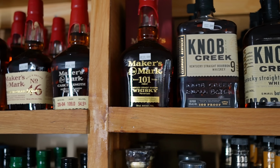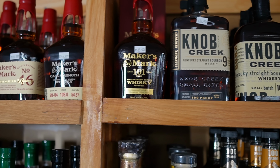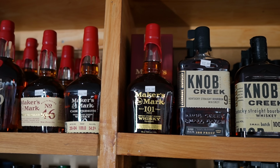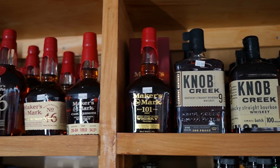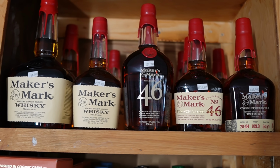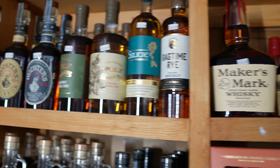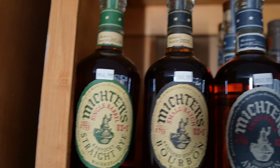You got the gold label Maker's Mark. That's the 101 I was talking about in the last video. I apologize if it has a little bit of an echo in this room. It's not really meant for recording. You've got the round-shouldered 46. That is the limited release bottle that Maker's puts out, 46. So you're not getting that anymore. Look at the good prices on the Maker's, man.